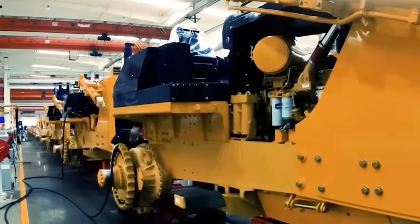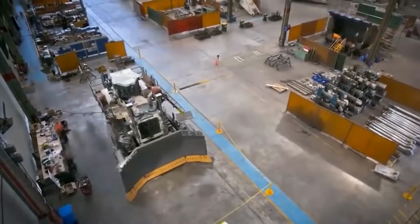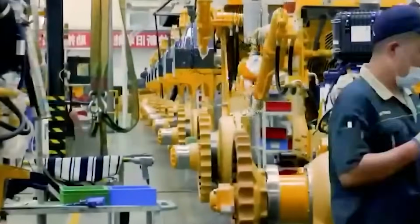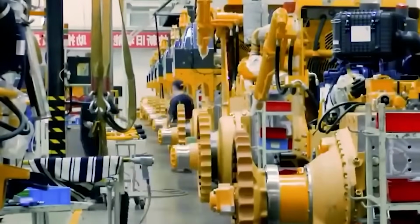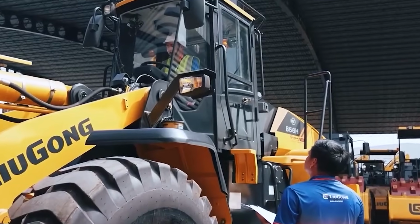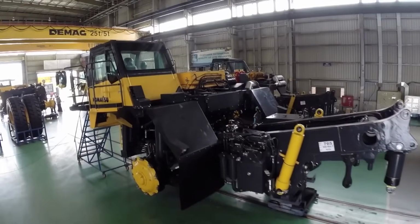And when it comes to really huge dozers, moving them around the factory can be tricky. So they use massive cranes to help with that. Dresta sends these dozers to dealers and customers all over. They got bigger and better when Liugong bought them in 2012 and were renamed Liugong Dresta Machinery.